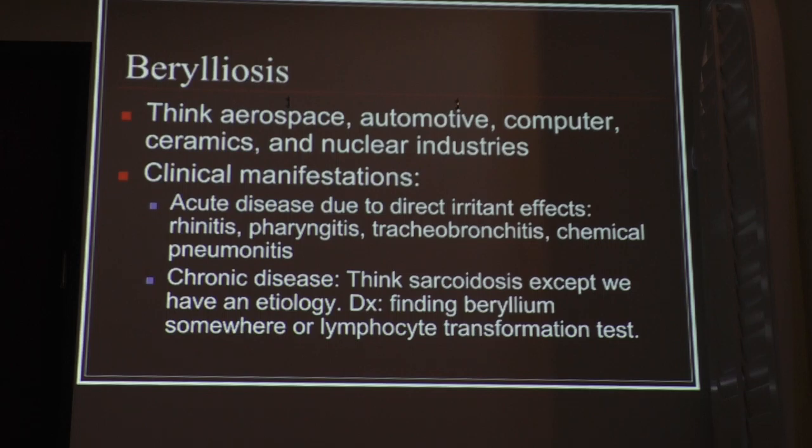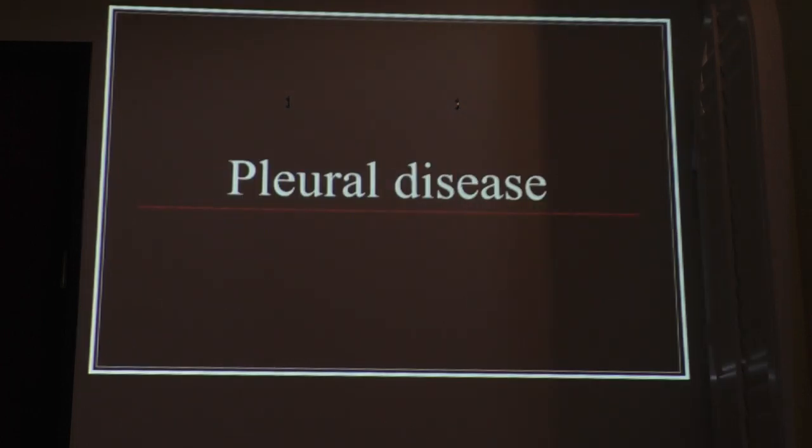So beryllium exposure, you think about aerospace, automotive, computer, nuclear industry. Again, you always need to find what kind of job you do and what kind of job you did in the past if they're retired. And you think about these patients can present with some irritative effects like rhinitis, pharyngitis, tracheobronchitis, or chemical pneumonitis.